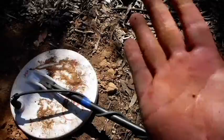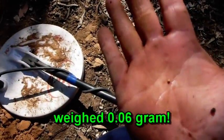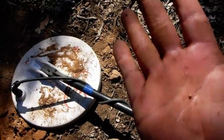Well, I've got to be happy with that. I thought it was a lead shot because it was round, but it's the tiniest little piece of gold. So that's three of them in a very small area. You beauty. Very happy with that.